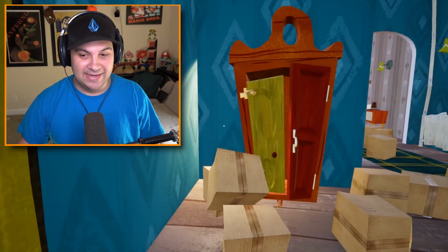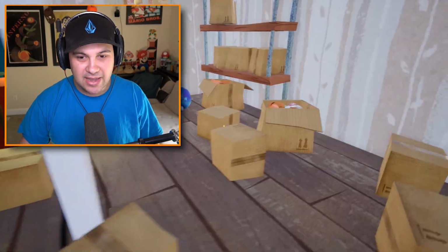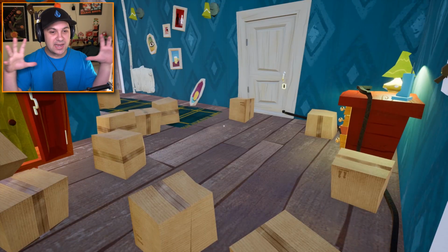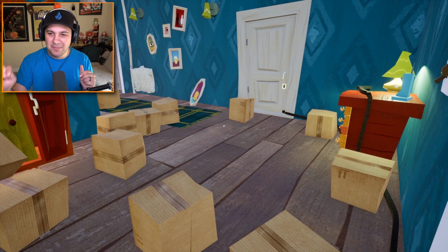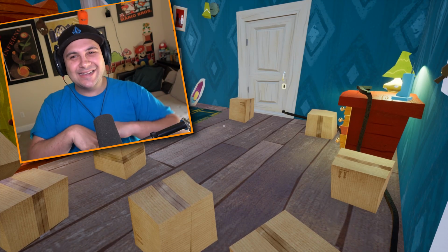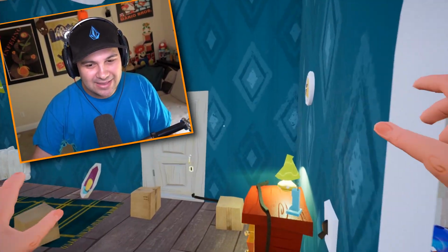That was amazing. We just made box fireworks. What in the world? That was incredible. So all the boxes were spawning on top of each other, and then as soon as I bumped into them, they exploded all over the room. That's beautiful. I like that.